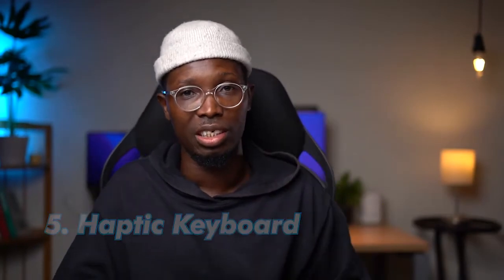Last but not least is keyboard. I know Android users will say, oh, we've had this long. Yes, but iPhone now has it. Why did it take this long? Haptic keyboard. Yes, now when you type on your iPhone, you can enable the haptic feature, where when you type, you can feel what you type. Like we have mechanical keyboards for your PC, and now you can enjoy haptic feedback on your keyboard.